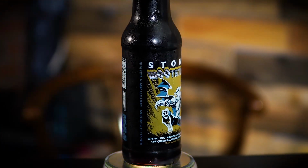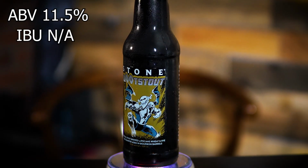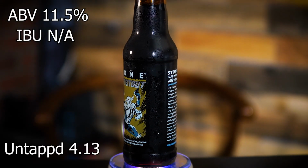Well, anyways, let's go ahead and warp speed into this stout. This beer comes in at 11.5% ABV, 8 unavailable IBUs. It gets an average rating on Untappd of 4.13.